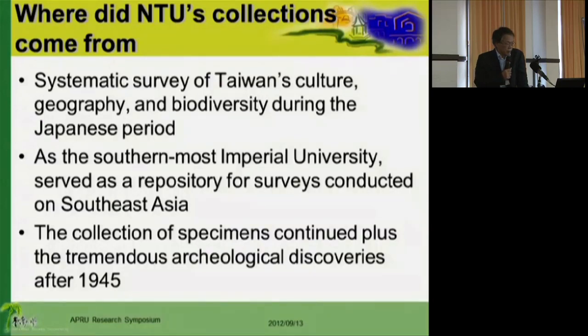Furthermore, as we all know, Japan at the time had a bigger ambition, so they wanted to incorporate the rest of Southeast Asia into its empire. So the university in Taiwan became part of their Southern Forward plan. They also did a lot of surveys on Southeast Asia, and our university was part of their repository. So a lot of things from Southeast Asia were also kept in our university, and the collection of specimens continued after the university became NTU.